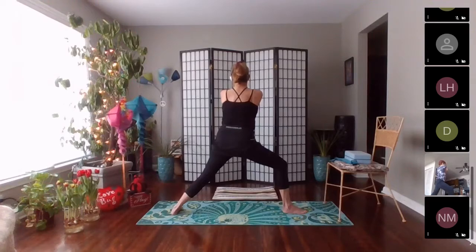Look over the right and left shoulder 2 times. This is the last time we'll do this sequence of movements. Really strong and supported in your warrior two position.